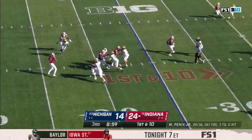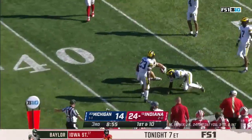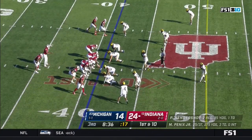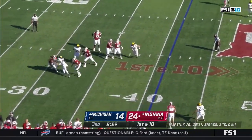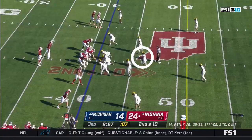As Penix goes back to throw. Looking short side. Hendershot juggles and catches. First down crossing the 40. Seven times today. Completing 25 of them. First down from the 41. A fake to Scott. Play action. He gets rid of it just in time. Incomplete. Got hit by Carlo Kemp.